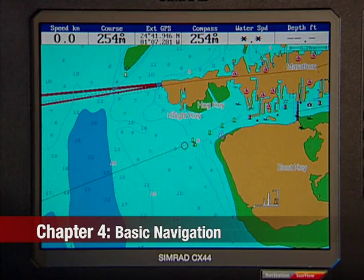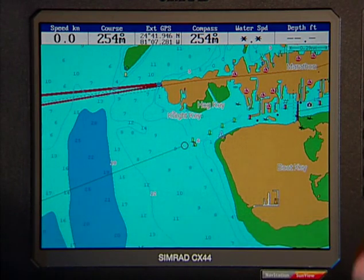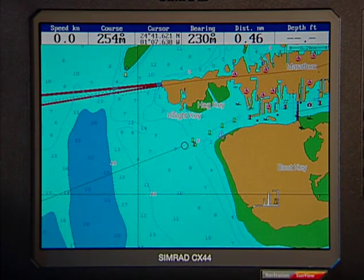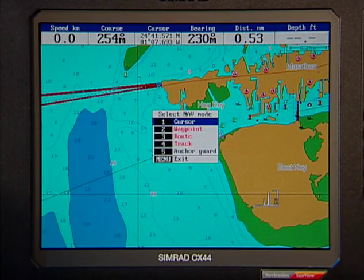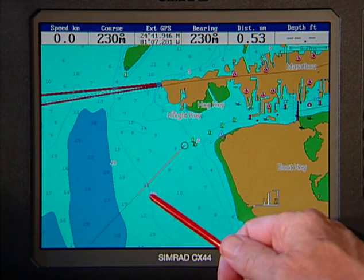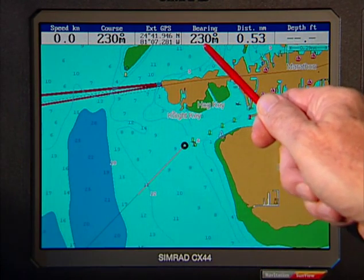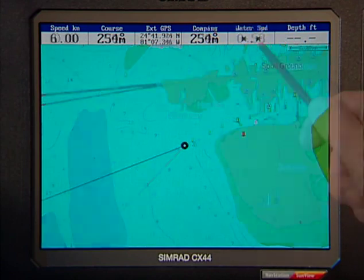We've just come out of the channel in Marathon in the Florida Keys. And to set a waypoint, move the cursor, hit go to, and number one selects cursor. There's your waypoint. It's 0.53 miles from where you are.